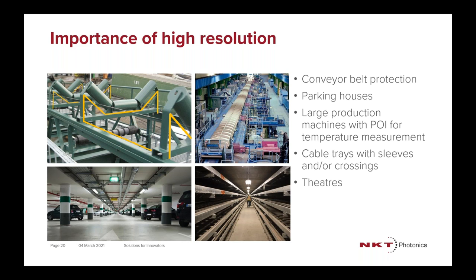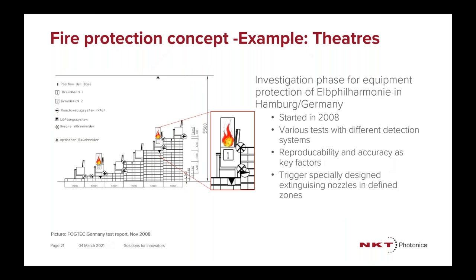For this production machine and also for the cable tunnel underneath, that comes sometimes in combination. So if we protect the 300 meter, for example, production machine here, we can also offer the customer to protect also the cables that run to this machine, and then increase, let's say, the value of the optical linear heat detectors. But the topic today is not the industrial use of optical linear heat detectors, it's theaters. And so we come back to the theaters here.